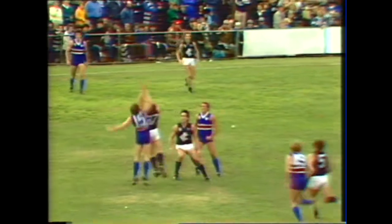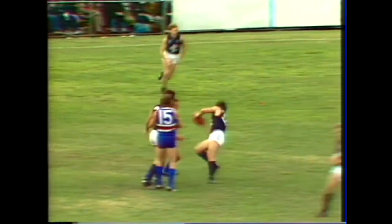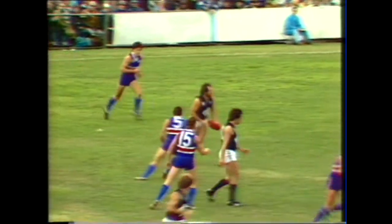Lunn and Harms. Oh, Harms too strong overhead. That was a very, very clever mark by Wayne Harms. And he'll kick the ball a mile, don't worry about that. There's a long raking drop punt towards Hunter. Hunter goes up, can't take the mark, taken away by Brown. Brown goes towards centre half forward.